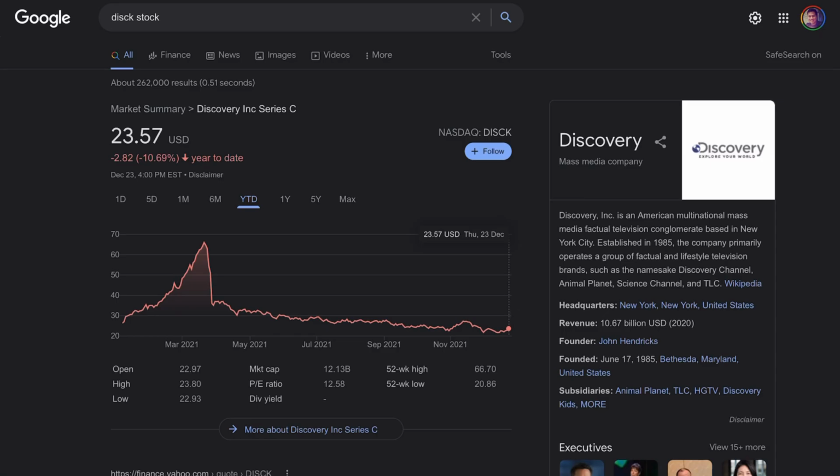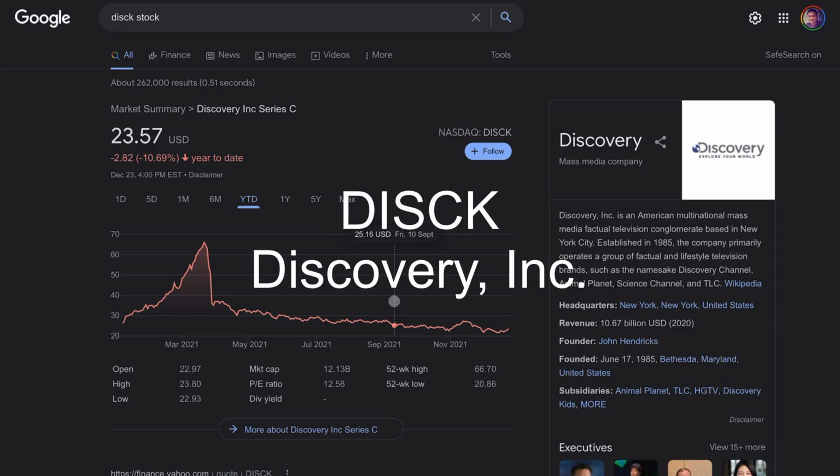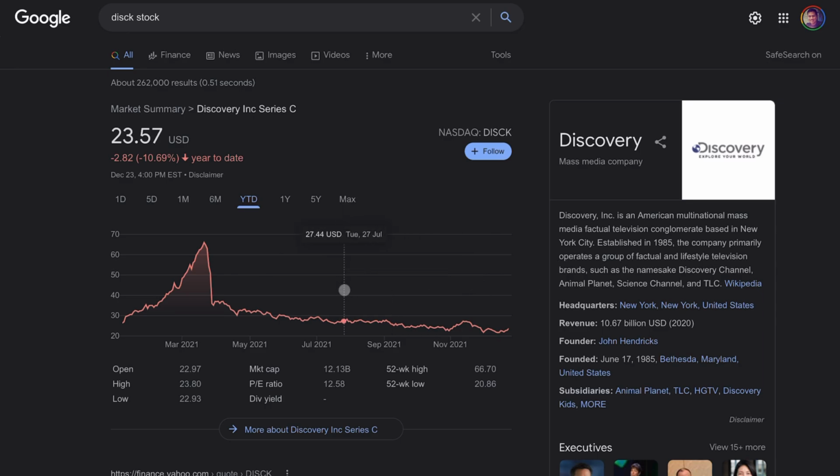Okay, we're going to try and fly through these as quickly as possible. I've pulled up a lot of the tools that I normally use. The first stock ticker is DISCK. That's kind of long, but it is Discovery stock. Discovery stock is trading at $23.57 right now. As you can see, the P/E ratio is at 12.58, so that's pretty low. It has a pretty big market cap of $12 billion. This stock is down almost 10.7% this year, and so it's gotten beaten down pretty hard.